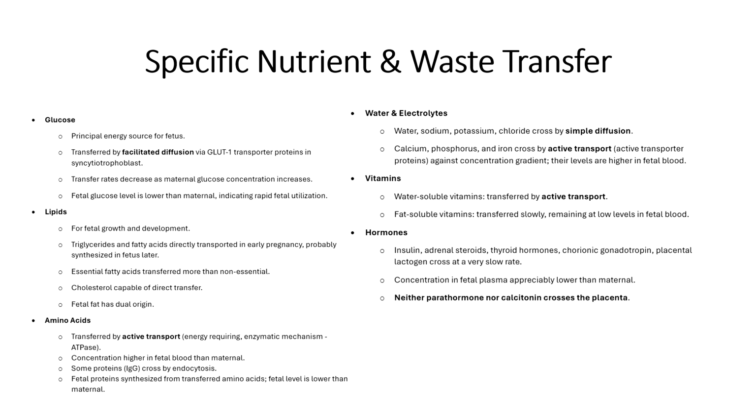So what specifically crosses? We've mentioned nutrients. Right. Glucose is key for energy. Lipids for building fetal fat come from both the mother and synthesis in the placenta and fetus. Amino acids are actively transported. Water, electrolytes, iron, vitamins all cross. And waste goes the other way. Yep. Waste products like urea, uric acid, creatinine just diffuse easily from the fetal blood to the maternal blood for the mother's kidneys to handle.